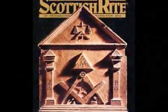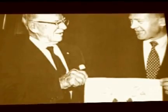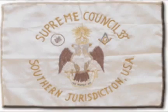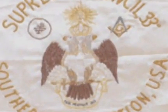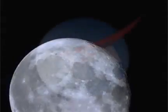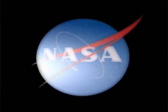According to an article and photograph published in the Masonic magazine Scottish Rite Journal, upon his return from the moon, Brother Buzz Aldrin presented a flag to Sovereign Grand Commander Smith, who was the Supreme Commander of the Supreme Council of 33rd degree Masons of the world. The flag Buzz Aldrin presented had been taken to the moon on Apollo 11.